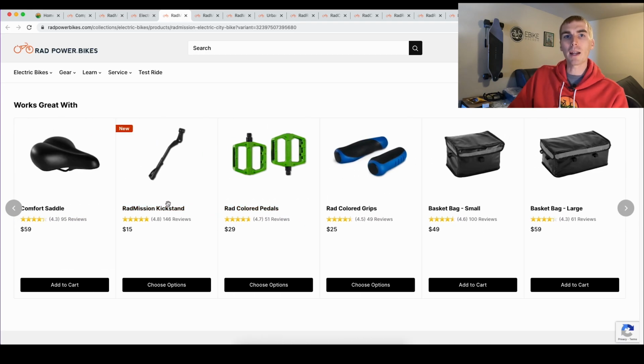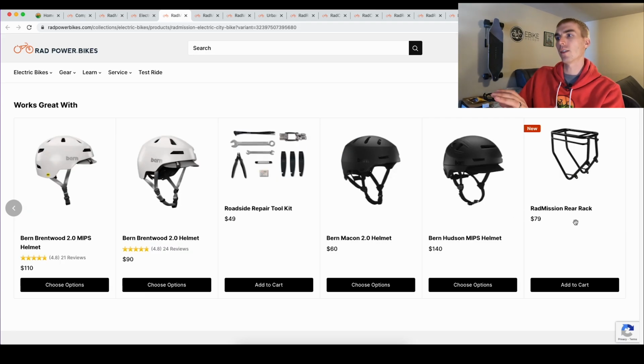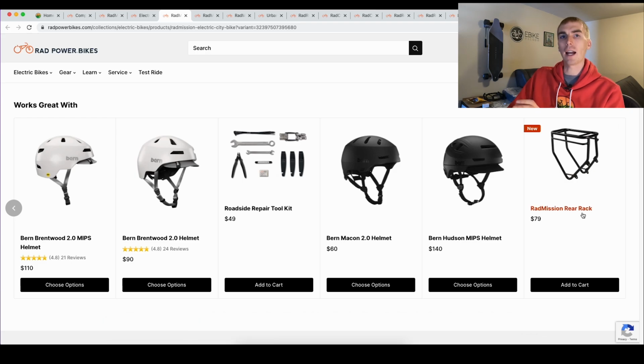I'd highly recommend purchasing the RadMission kickstand. There's other kickstands that work if that one happens to be out of stock. Do a search on the Rad Owners Forum if you're curious about that. And the last accessory that I definitely think is worth considering is the RadMission rear rack at $79. Has pannier hangers and definitely a high quality rear rack. So what I think is really cool about the RadMission is you get a great entry point, but then you can customize as your budget allows.